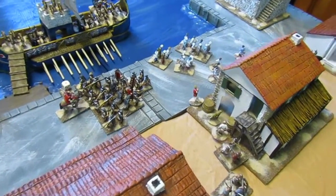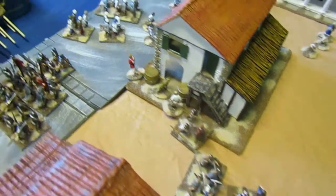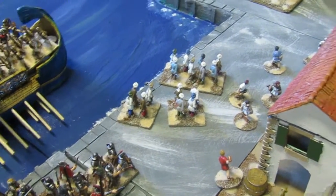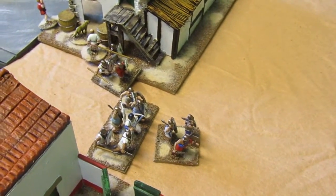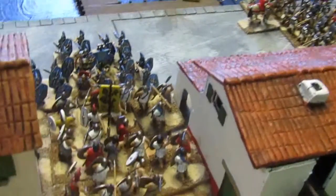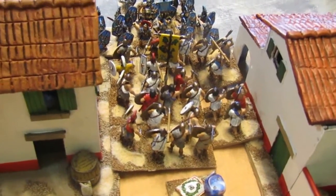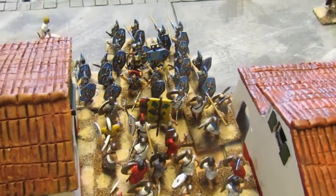Even better news at the beach. Here you can see the Roman troops who have landed off the ship have managed to rout 2 complete units of Jewish infantry. One unit of Sicarii, which is now on its way home, and another unit of Zealots who have decided that they don't want to fight this war anymore. And over here, I'm afraid the Zealots are holding up the Marines. Roman Marines aren't as good as your Roman legionaries, but they're pretty good. Unfortunately, they're not capable of beating the Zealots, who've managed to stop them dead just here.